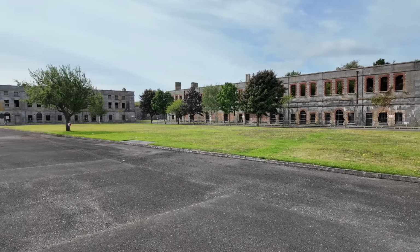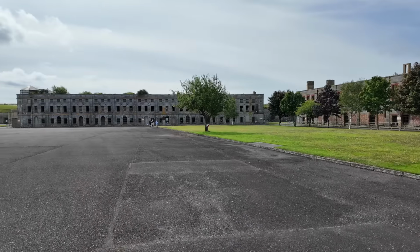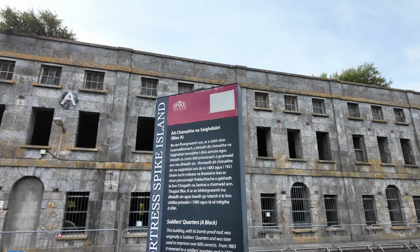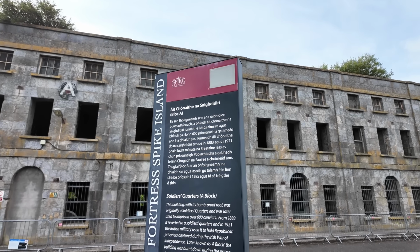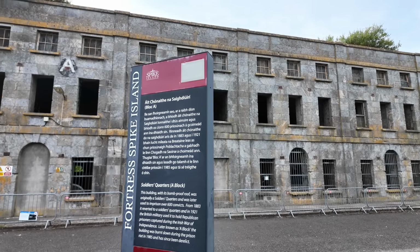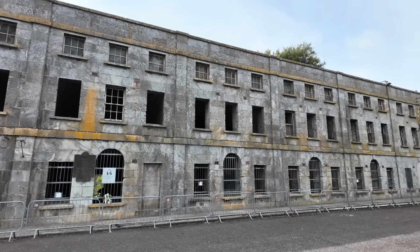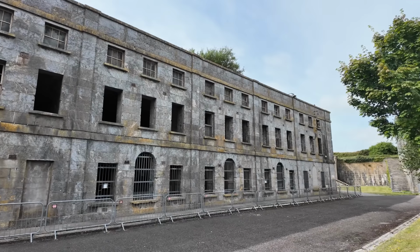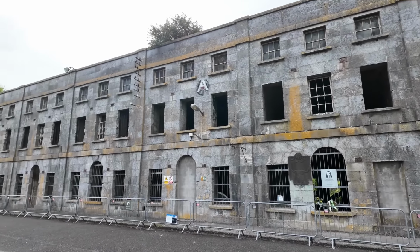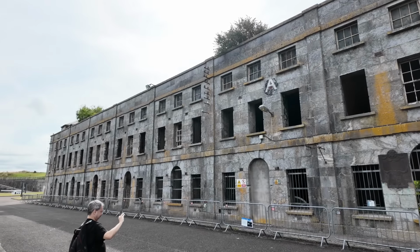But the 1985 fire took place in this cell block. There it is. I can see the A on it now. Cell block A. Good reminder that Ireland is bilingual. You see signs both in English and then in the Gaelic. And this is a closer look at cell block A, where the riot happened and the fire happened in 1985.